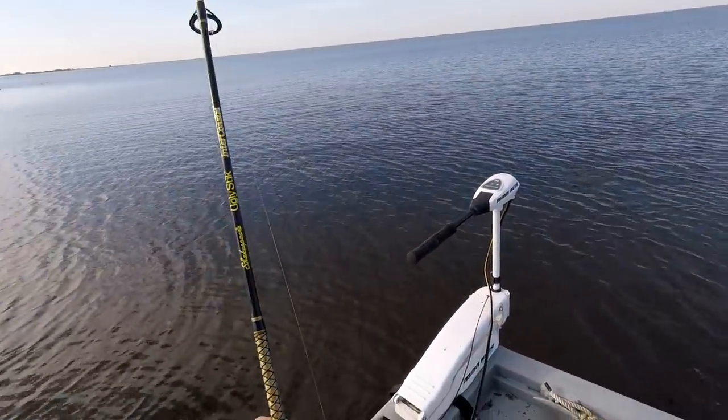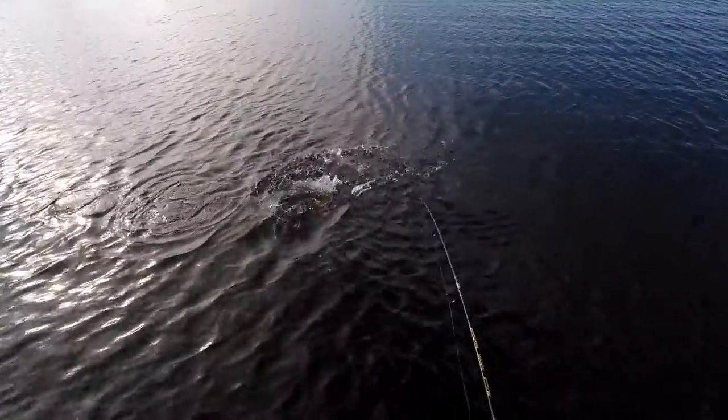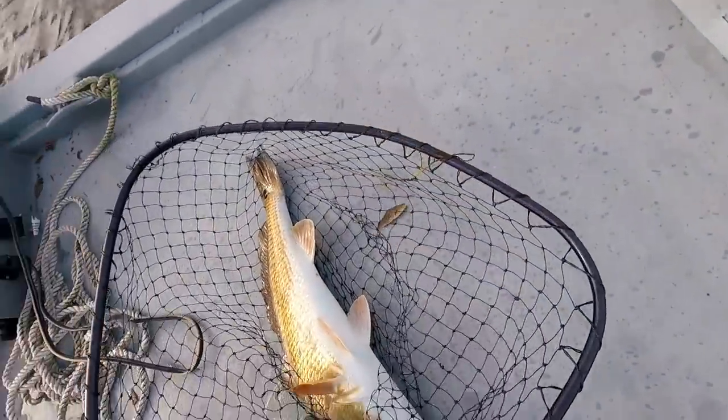Got my drag set for trout. Might have to put a little more muscle on these reds. Let's see if he's ready. Nope. Not at all. Holy, that's a big beautiful red. All right, first fish in the boat.